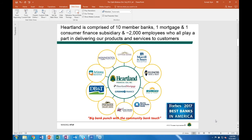We've been in growth mode over the past few years, and in a very short time have increased our assets from about $6.2 billion when I started to now about $8.2 billion, and that's soon to increase to well over $9 billion here very soon this year with our newest acquisition in Colorado. Earlier this year, Forbes named us one of the best banks in America, which was quite the honor.